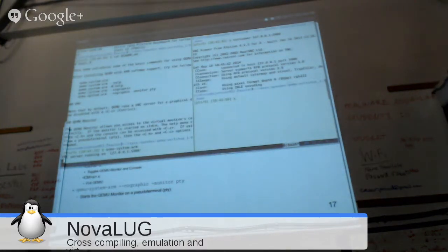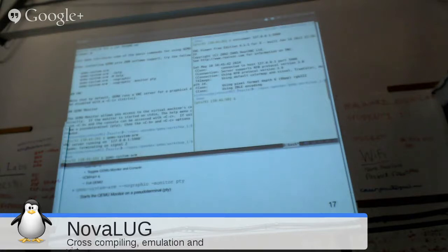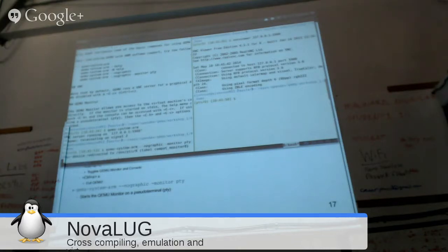But you can disable this for those of you who don't care to use the VNC client. You can disable it with just the no graphic option. In fact, I often will run it with no graphic and a monitor PTY. Are these double dashes for monitor? No, actually, QEMU has the weirdest set of options I've ever run. They don't conform to GNU long options, and they don't conform to regular Unix options. They just kind of do their own thing. It's kind of interesting. But the monitor is kind of interesting, if I can get to it before it crashes.